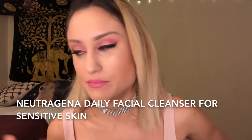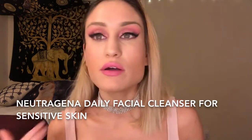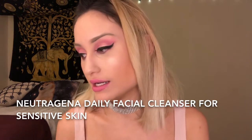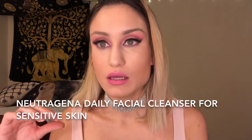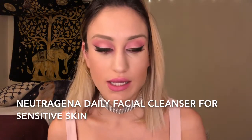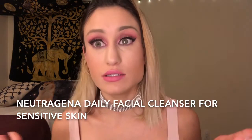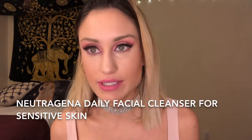I never thought I did, but with other facial cleansers, I do feel like my skin gets irritated. So that's why I really like facial cleansers that are targeted for sensitive skin, like the Clinique one and like this Neutrogena one. It makes me feel like I'm getting a deep clean, and it's not making my skin red and irritated. So I really do enjoy this facial cleanser as well.